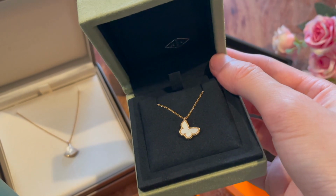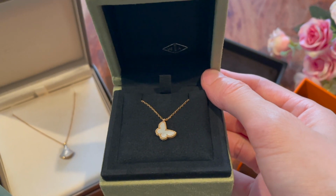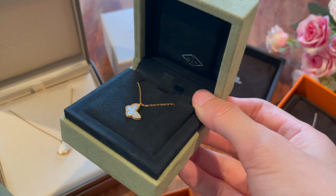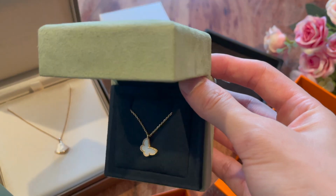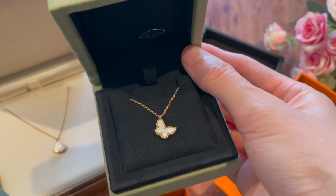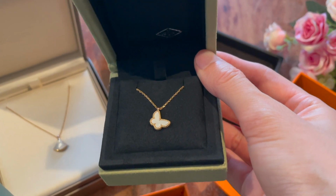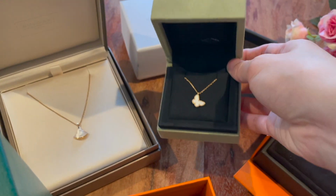But I'm thinking about getting another piece from Van Cleef, probably another necklace. But what do you think? Now that I'm waiting for my next Kelly bag, should I wait and save my money for Hermes, or should I invest in Van Cleef? Please comment down below and let me know your thoughts.